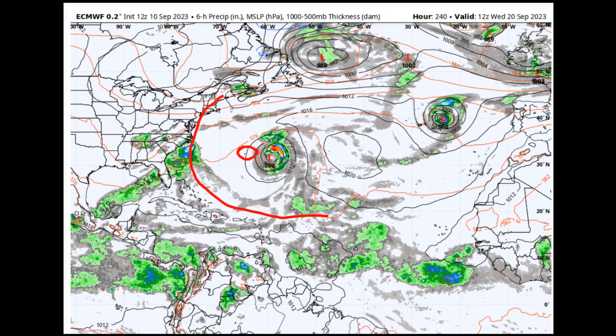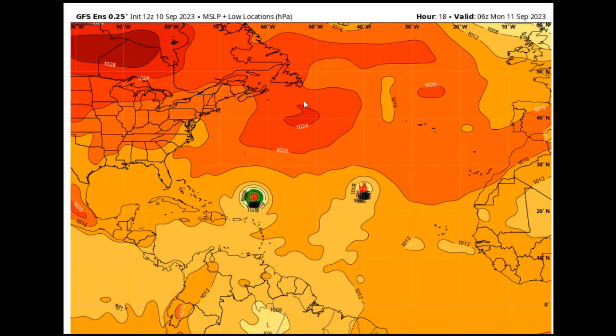All right, GFS comes, and European does this. All right. Again, guys, 2 weeks out. Don't get worried about anything like that right now. Let's focus on Lee at this point.